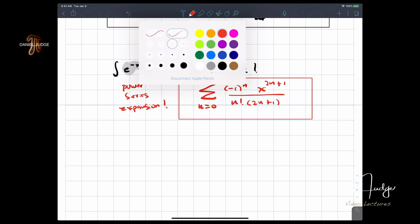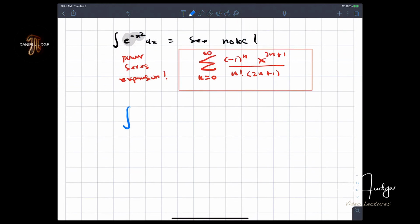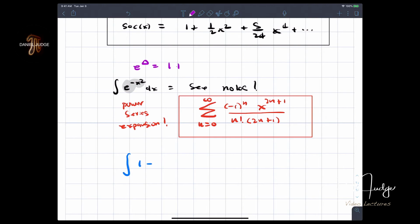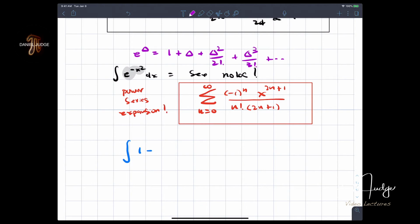So see notes, essentially you're doing the power series expansion here. You're integrating this. You say this is 1, and that's a minus, so it would be a minus. What are you going to use? That expansion, e to the triangle: 1 plus triangle squared over 2 factorial plus triangle cubed over 3 factorial, and that goes forever. So this is going to be 1 minus x squared, plus, you square that, x to the 4th over 2 factorial, plus, it's really going to be a minus now, x to the 6th over 3 factorial. And that goes on forever.